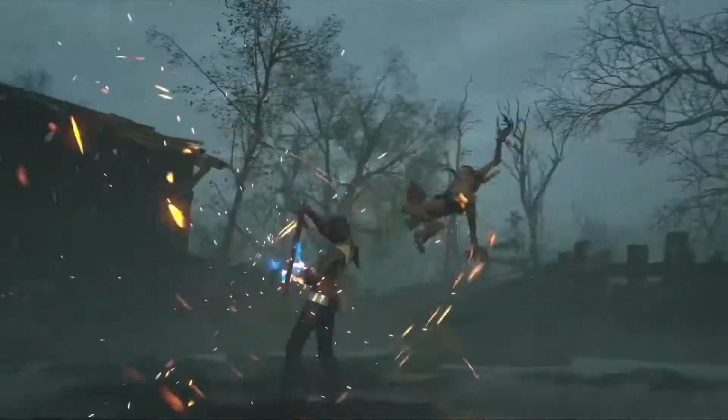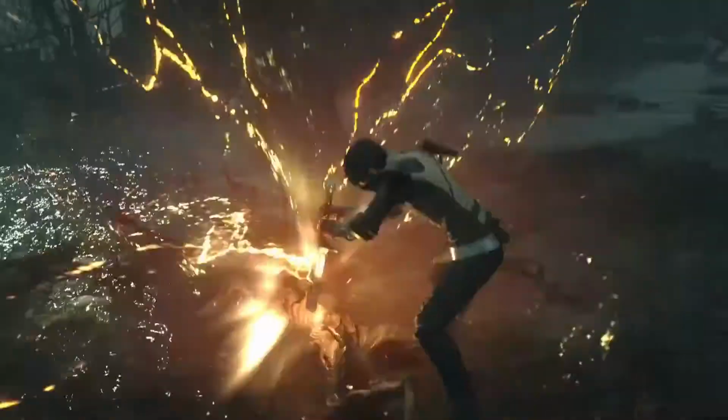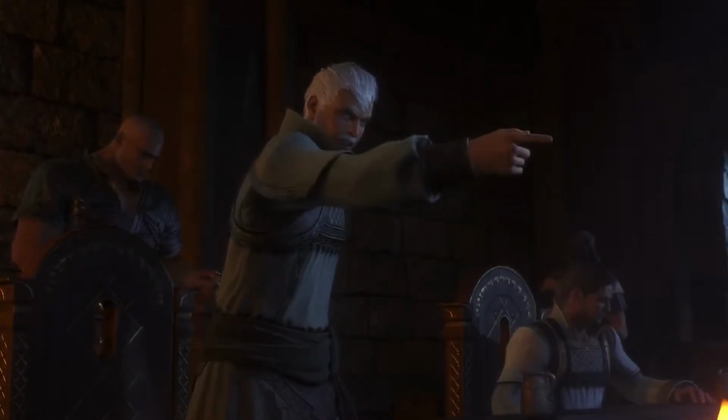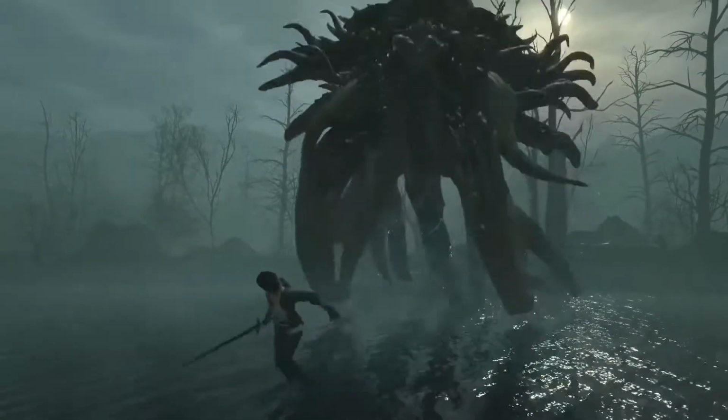Final Fantasy XVI is one of Square Enix's most ambitious projects, which seems plausible considering how much time and polish is being added before the game is deemed ready to be shown off again.